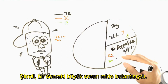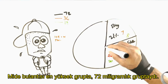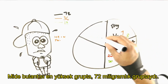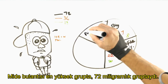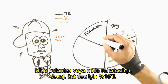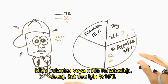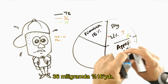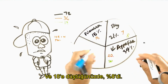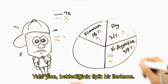Now, the next big one was nausea. Nausea or upset stomach, in the high range group, the 72 milligram group, was at 15% for the upper dose. At 36 milligrams, it was 16%. And as you drop down to 18, it was 8%. So again, a typical progression of what you would expect.